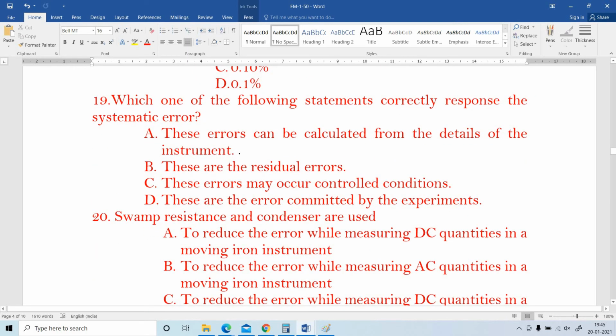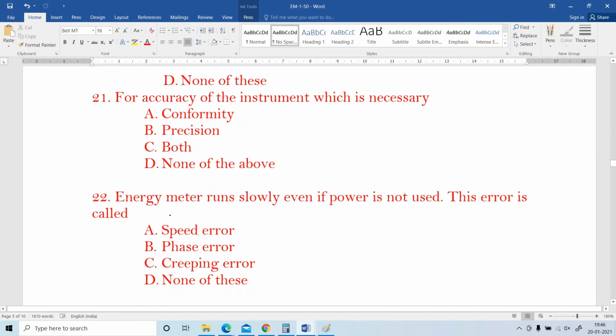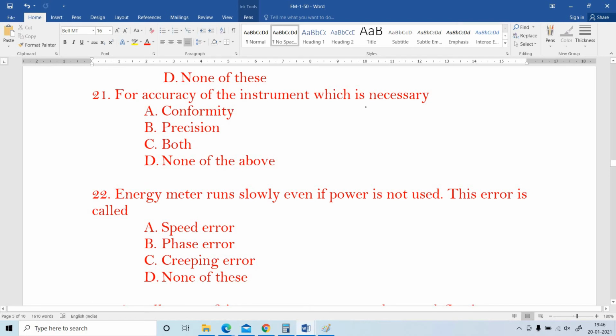Next, which one of the following statements correctly describes the systematic error? These errors can be calculated from the details of the instrument. Next question. Swamp resistance and condenser are used to reduce error while measuring DC quantities in a moving iron instrument. But the swamp resistance is mainly used in a moving coil instrument, so to reduce the error while measuring DC quantities in a moving coil instrument. Next question. For accuracy of the instrument, which is necessary? Precision and conformity both are necessary. So both is the correct answer.